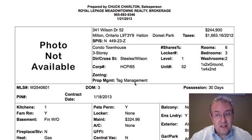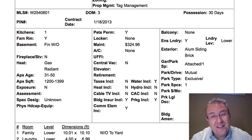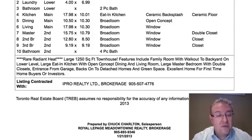So Wilson's next one up. We don't have any photos on it. It's 244.9. 3 bedroom, 2 washroom. It's got radiant heat, so you think about the radiators, and I think most of the ones in this complex are actually on electric baseboard. $324.96 is the maintenance fee, as it includes your water and basically the common elements. So you're still paying heat and hydro above. It's got a walkout basement.